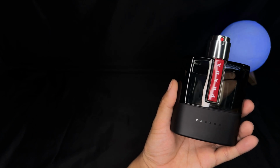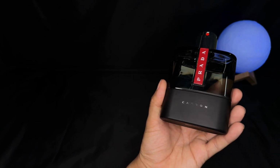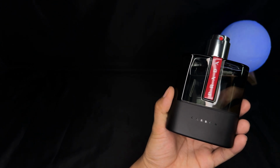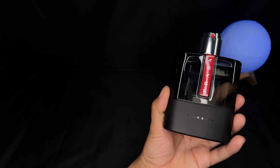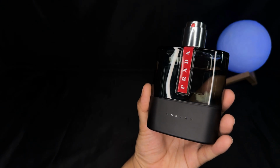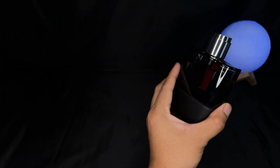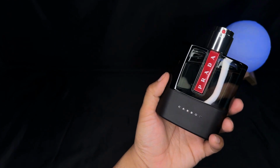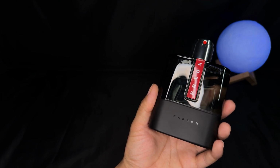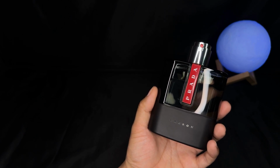Like I said, I don't want to say a clone of Dior Sauvage because it's its own thing. I need to smell Dior Sauvage again to make that comparison. But I guess when I finish this bottle, I'll buy a bottle of Dior Sauvage, or I don't know, if I can't find another bottle of this one, I'll get Dior Sauvage. But yeah, this fragrance is highly complimented.